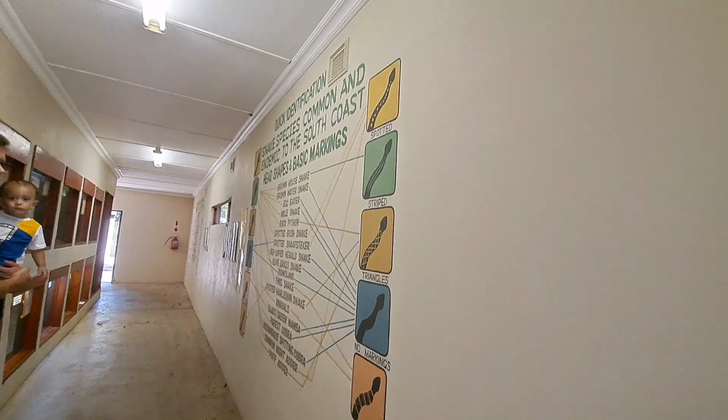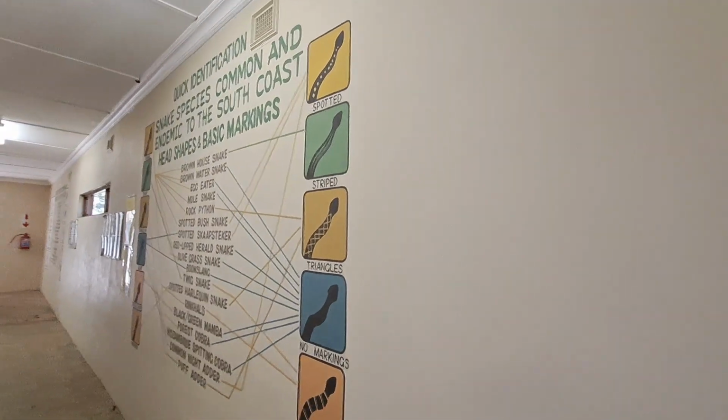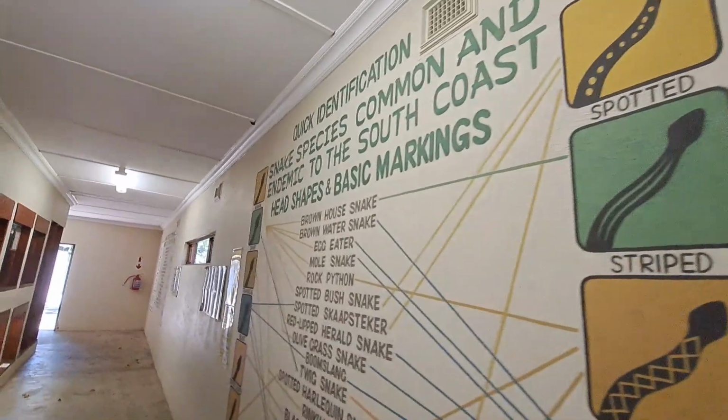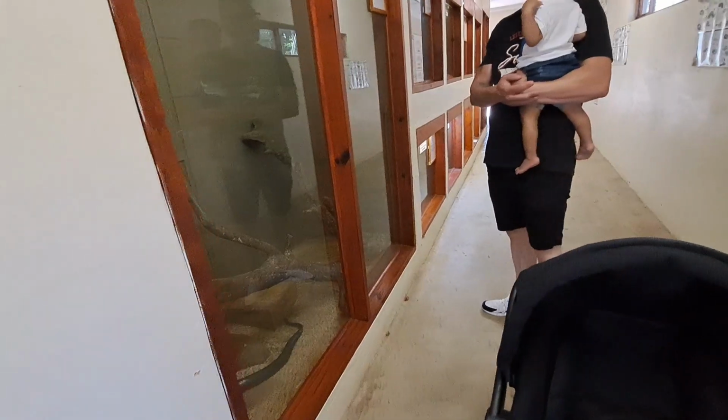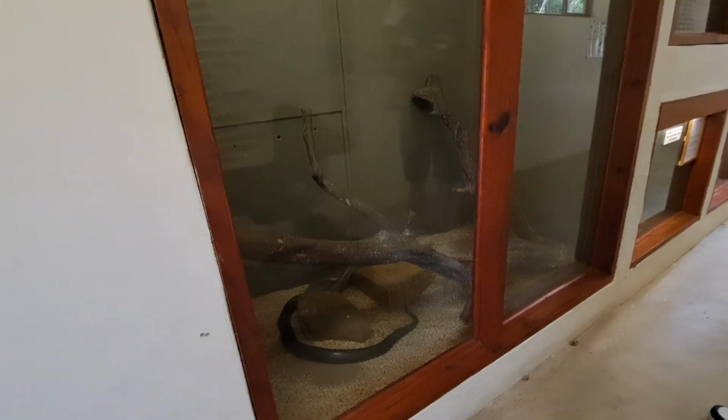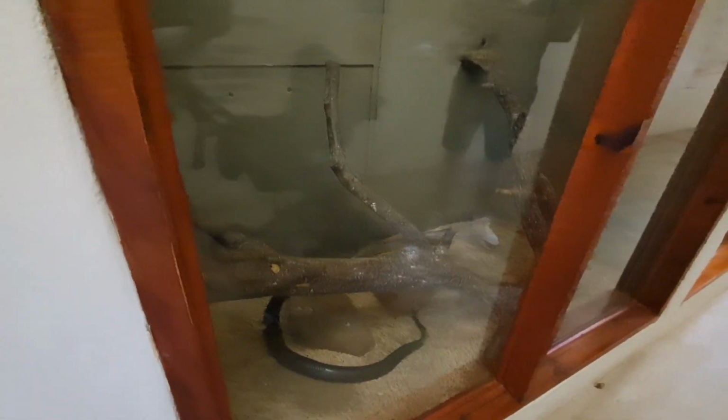Then they have this little thing where they have some snakes. This painting on the wall is actually very cool and really informative. You can take a screenshot or pause to read. And then yeah, they've just got some snakes that you can walk around and have a look at.